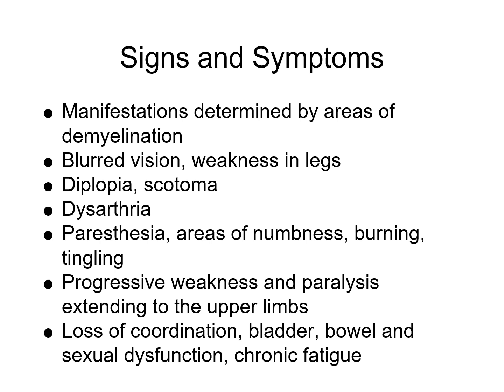Manifestations are determined by the areas that are demyelinated, so blurred vision is a common early sign. If cranial nerves are affected, then we'll have double vision, scotoma, which is spots in the visual field, or dysarthria, poor articulation. Weakness can occur in the legs from the plaques on the corticospinal tract.